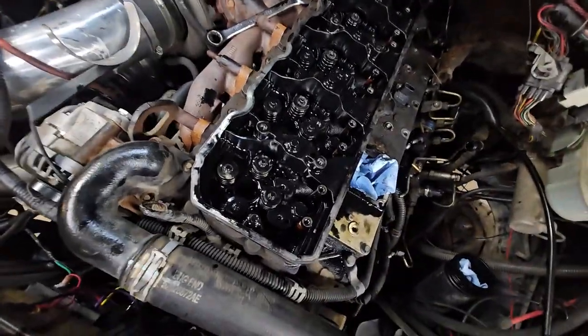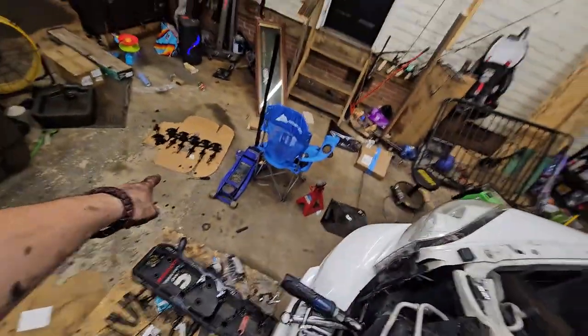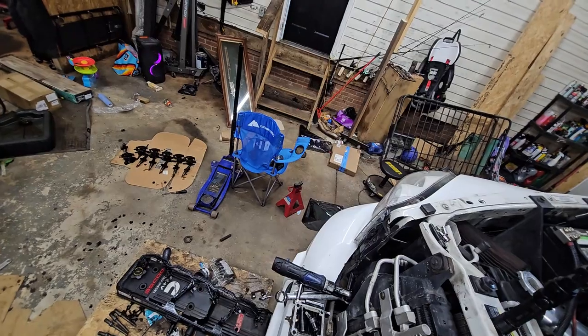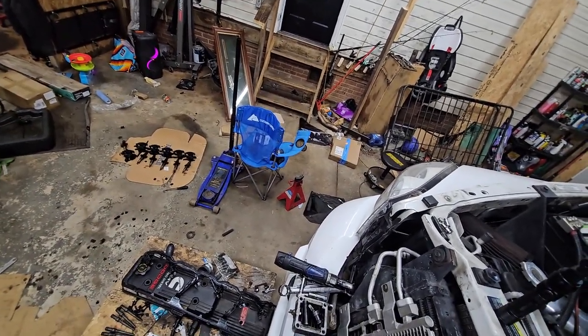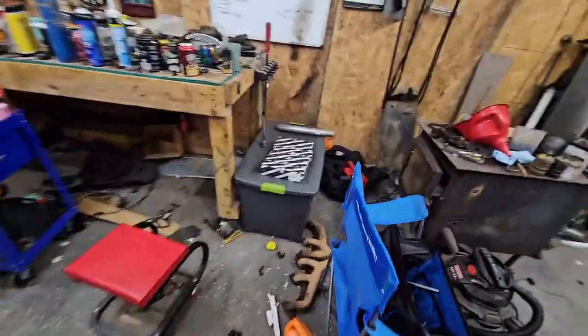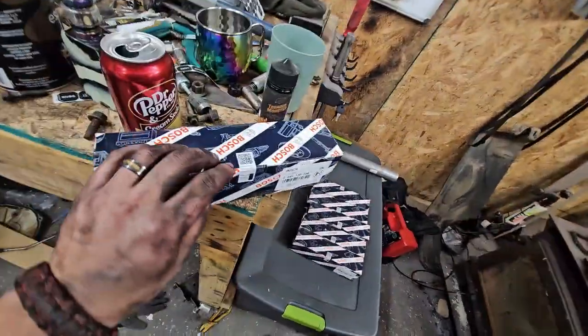All right. Went ahead and got all the holes cleaned out. Did that real quick. Got all the injectors. I set them out over there by what cylinder they are. And then I guess last we'll go through them. We'll look at them and see if we can find a date card on them. But yeah, I'm gonna go ahead and tear into these real quick, see what they look like.